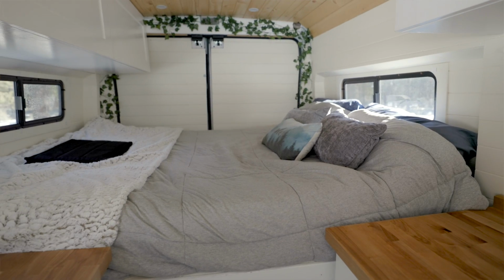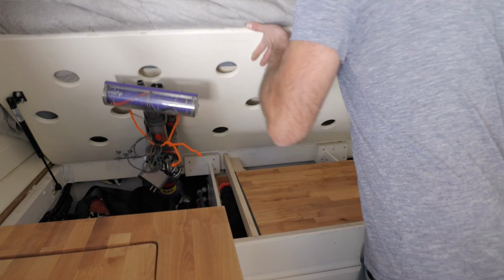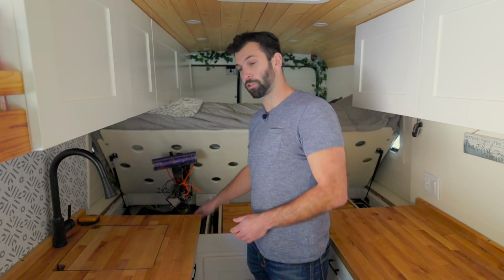So in our van, we went with a fixed raised bed. We didn't want to go with a conversion bed because we didn't want to be building a bed every day, and we wanted the extra storage that a fixed bed gives. We made our bed as high as it could be while still having room to sit up fully so that we would maximize our storage underneath. So we designed our bed to lift up. This gives us really easy access to some great storage.